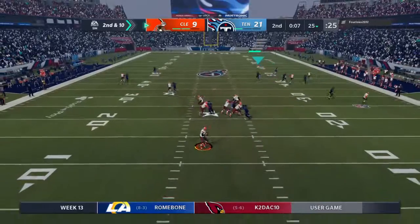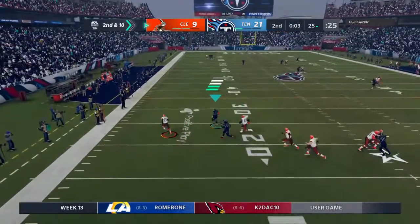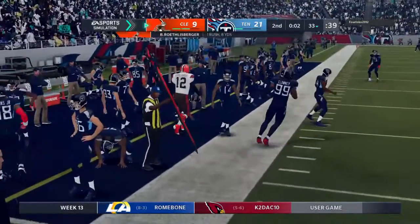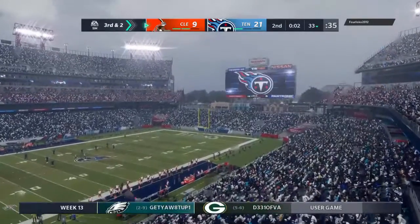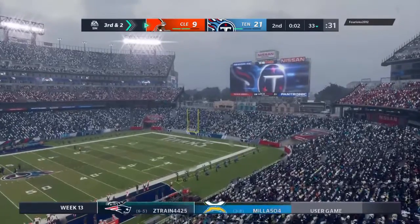From the shotgun, it's Roethlisberger. Steps away to his left. He's going to take off with it. And he'll be out of bounds across the 30-yard line. He turned that into a nice gain. Gets him 8 yards closer for third down. And it brings up third down.